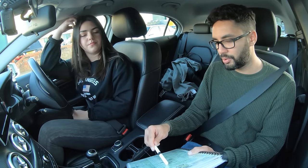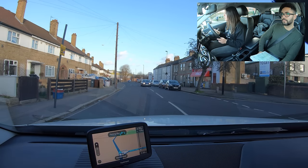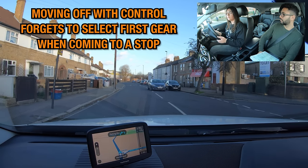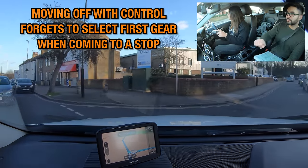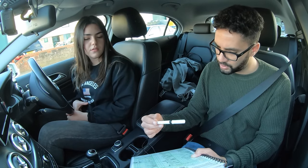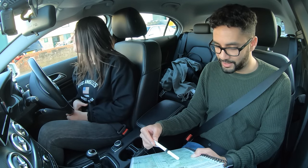Moving off, at one point just here at the end, when the guy flashes lights, you're ready to go, but you're still in second gear. Make sure we come to a stop. As you're stopping, pop it into first gear. I think that's also what I marked it down as. Yeah, it's a bit fast for this road.